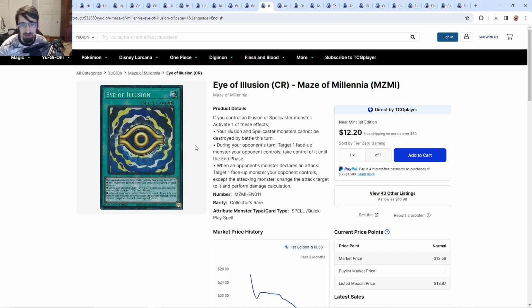And then if a monster goes to attack, target one face-up monster your opponent controls, so the attacking monster changes the attack target and performs damage calculation. So if you know they're going to want to beat over the board in X way, you can change direction. I like that this card is not only kind of a Change of Heart, but it also has some other effects. I think this CR is very underrated at $11, $12.